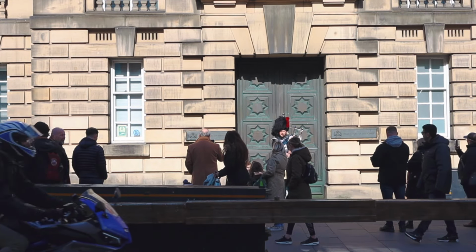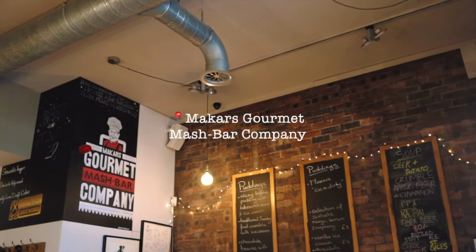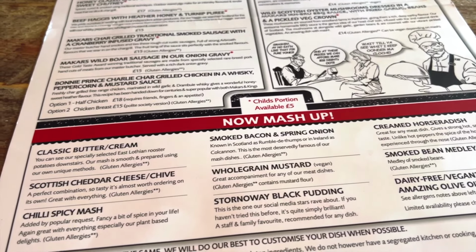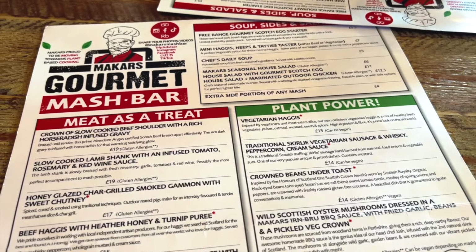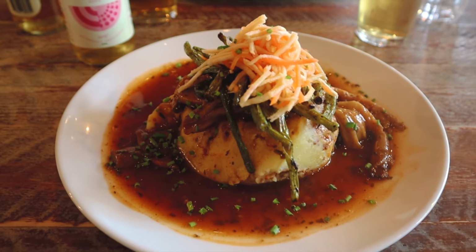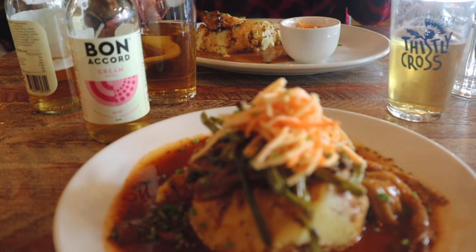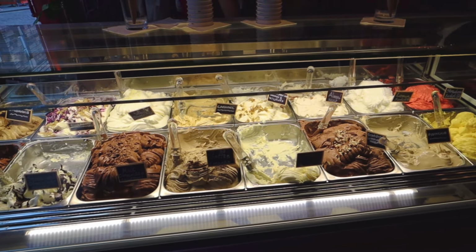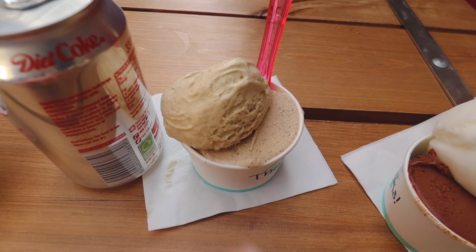For lunch, we decided to go back to one of our favourite places, and it is Macca's Gourmet Mash Bar Company. They specialise in many different kinds of mashed potato. The food here is always delicious and comforting, and we make sure to go at least once every time we are in Edinburgh. So I got the oyster mushrooms this time. Last time I had the vegetarian sausage, and I also got the whole grain mustard mash. So far my mum is a fan of this place. We have lemon sorbet, dark chocolate, and we have pistachio and coffee.